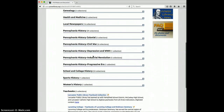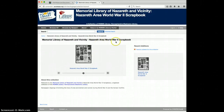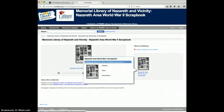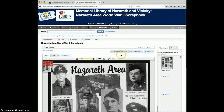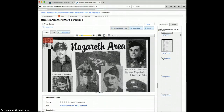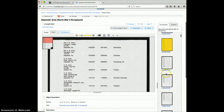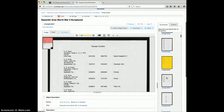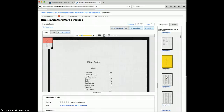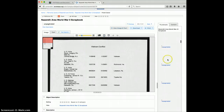My favorite find was in the Depression and World War II collection, which leads you to the Nazareth area World War II scrapbook. This scrapbook was created to honor the different veterans and soldiers that fought in World War II from the Nazareth area. Many of the soldiers are listed in these pages, some of who lived after the war and some who died during the war.